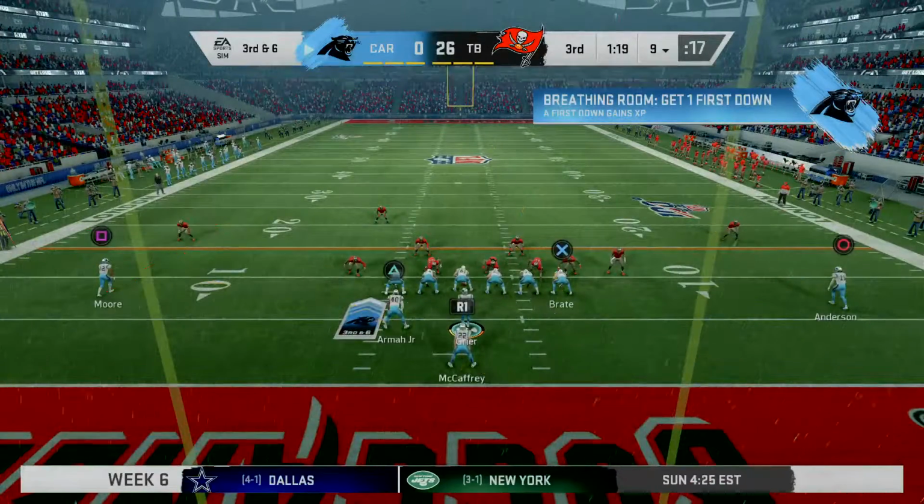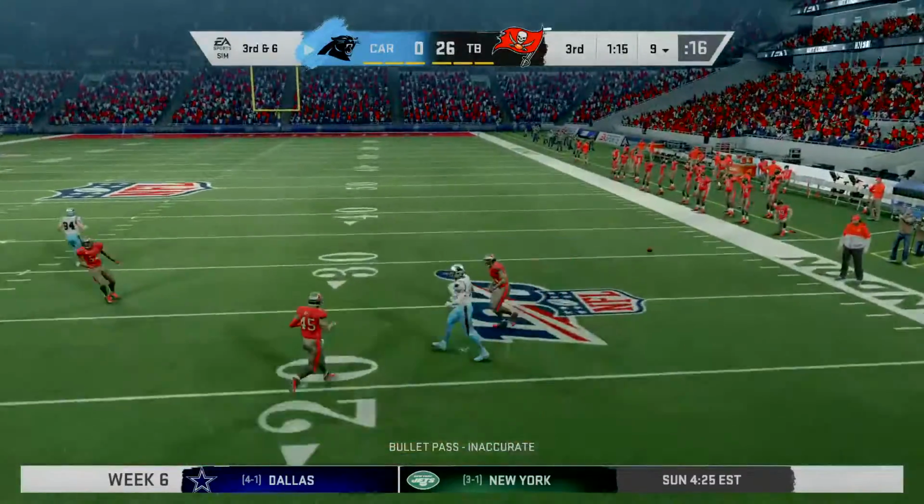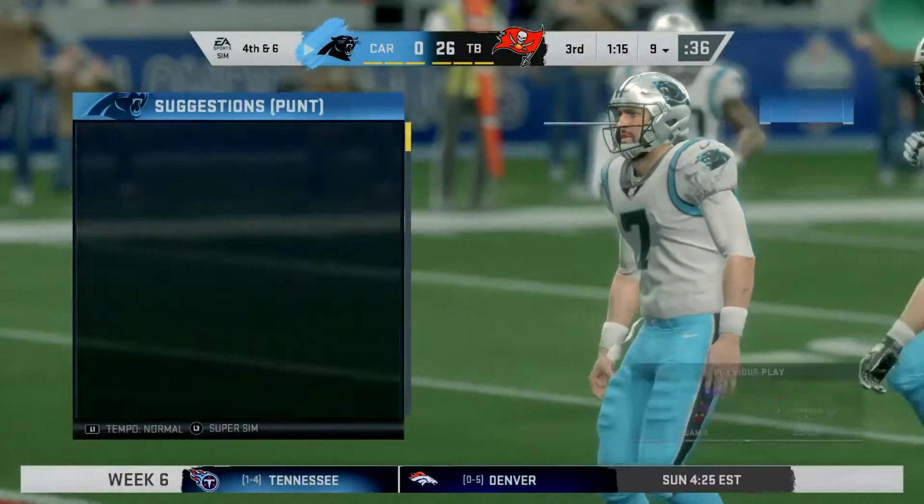These guys have punted 4 times already, and they're staring at a 5th, barring a conversion here on 3rd down. Now a 3rd down throw, but it misses the target, incomplete.